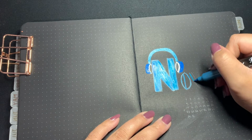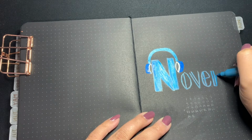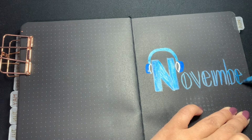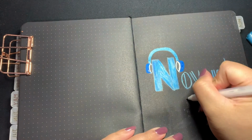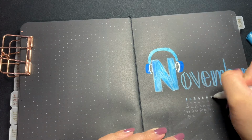When I planned this out, I actually planned to move this over a little bit, but then when I started drawing, I totally forgot, and then remembered that I wanted to move it over because I would not have enough space to write the word November, but it just barely fit. And then I decided to draw a little calendar underneath.